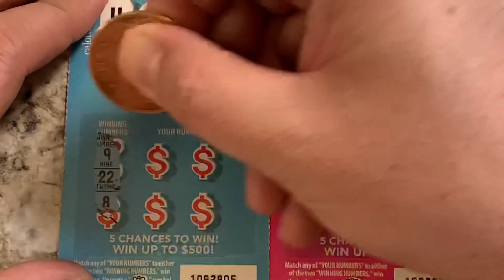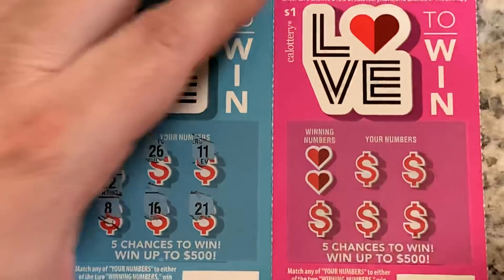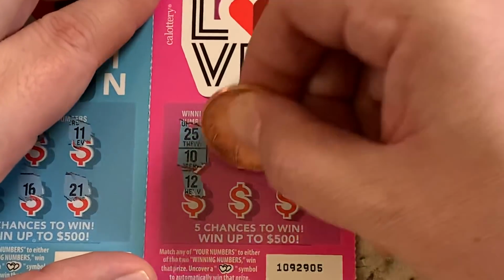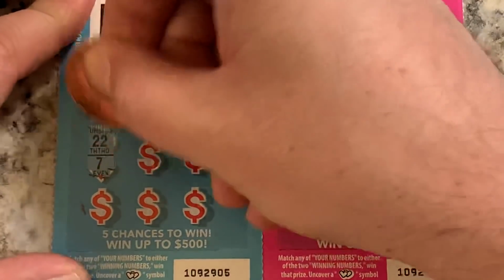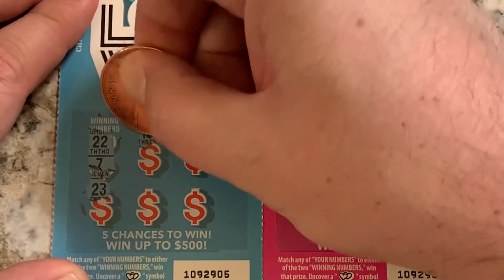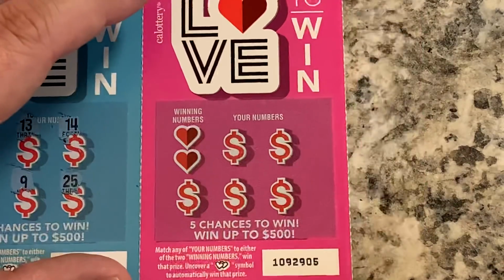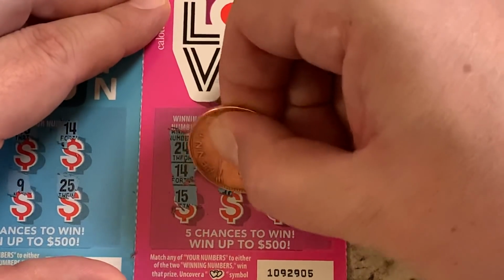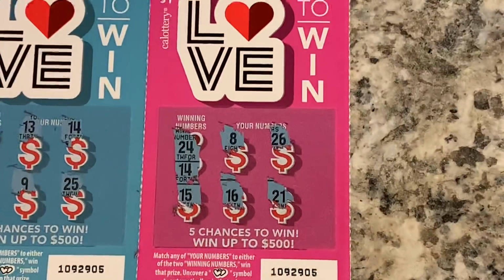Next we got 9 and 22. No 9, no 22. 25 and 10. No 25, no 10. 22 and 7. No 22, no 7. All right. 24 and 14. The numbers keep moving around. Sometimes they're low, sometimes they're high. 24 and 14. No. Okay.